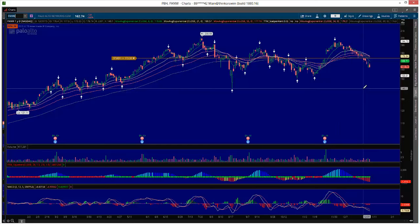The other thing about, you take PANW right here, that green moving average is the 8 EMA. When that 8 EMA crosses under my 21, it's starting to get ugly. And when it crosses the rest of them, it's real ugly. So I pretty much have a trend change on PANW. So I'm pretty much going to short the pops on that one. Same as CYBR.